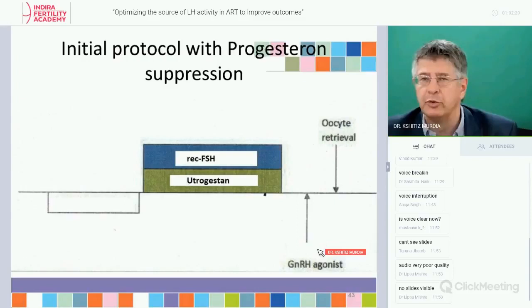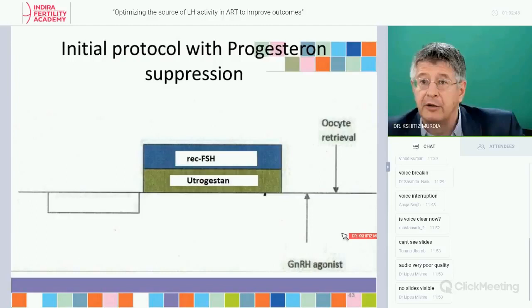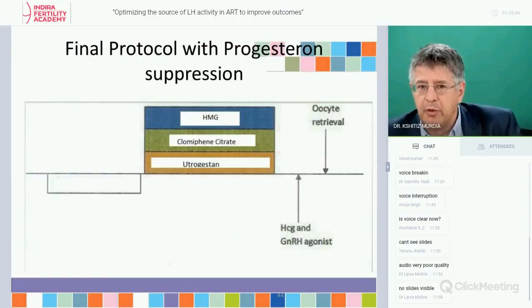That was the initial protocol, and the results were very, very bad. Why were they very, very bad? Because this combination of the progesterone, FSH without LH, and the agonist showed, as I showed already before, very low LH levels and suboptimal responses or even no response at all. They adapted this protocol completely, and everything was put into work to get these LH levels up.